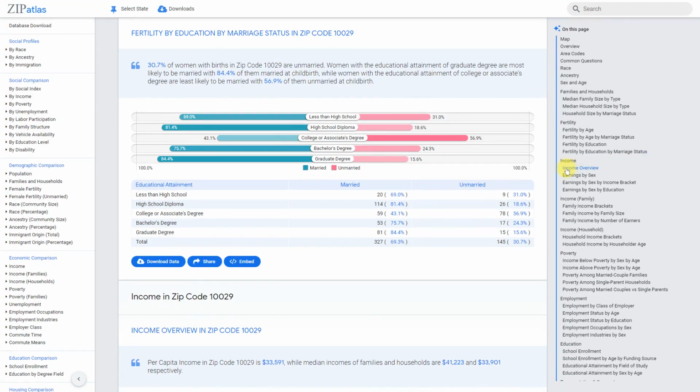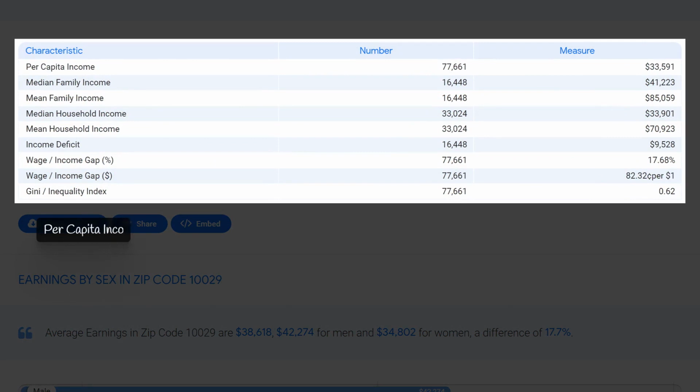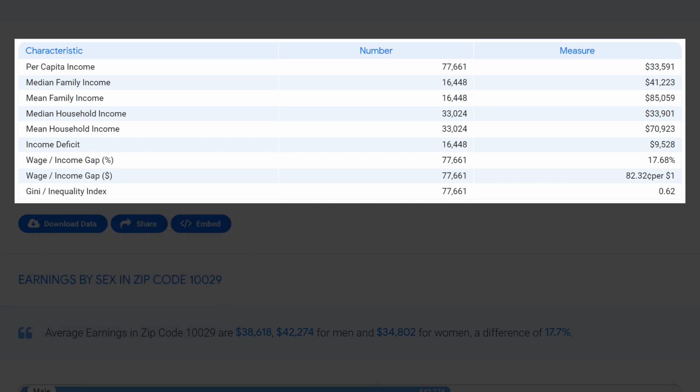The income in zip code 10029, located in the East Harlem neighborhood of New York City, is relatively modest with a per capita income of $33,591. The median household income is slightly higher at $33,901, indicating that the majority of households in this area have only one income earner. The median family income is slightly higher still at $41,223, suggesting that families with multiple income earners may be living in this zip code as well. Overall, these income figures suggest that the cost of living in this area is lower than other parts of New York City, as these incomes may be considered lower than average for a city as expensive as NYC.